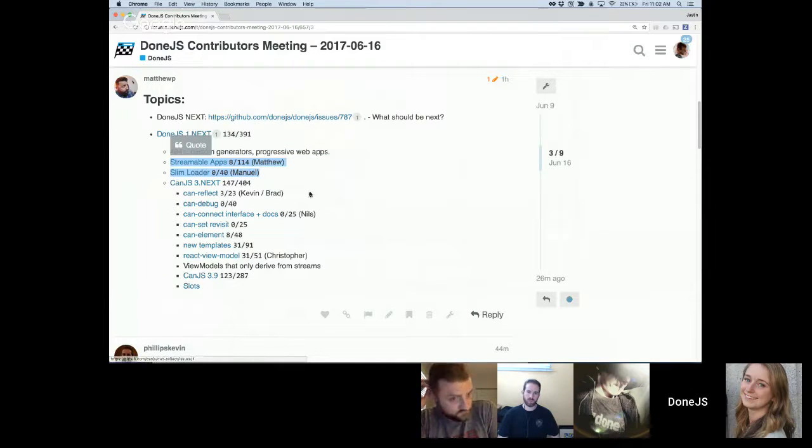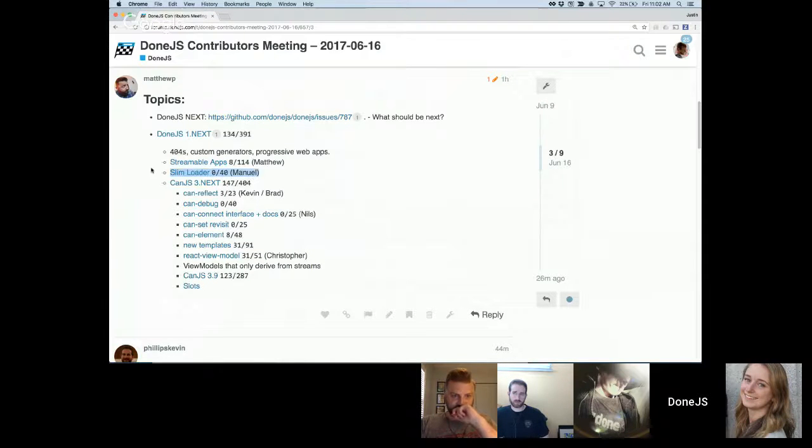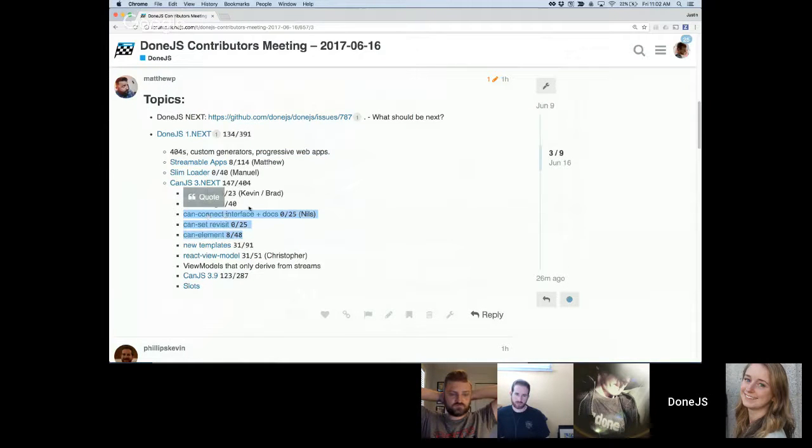And then we're getting Reflect, which really opens the door up next. My personal preference would be, Nils is working on this stuff and it'll land whenever it lands. The way I look at it is, when any of this stuff is ready, if the Slim Loader is ready to be used in DoneJS, then we have a new DoneJS release. If streamable apps is ready, or progressive web apps, whenever we're done with one of these, our next thing should be to release a new DoneJS. Especially if the guide is changing, we should have a new DoneJS release. Because we already have Nils on this, it's really about what Kevin is going to do next. I don't know how y'all feel, but my preference would really be to get this right.